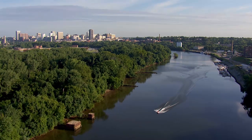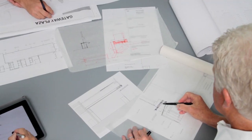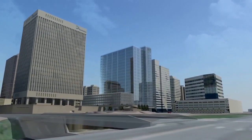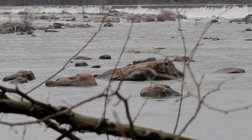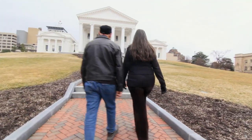Anytime a space can tell a story, it's more meaningful. In a city as historic as Richmond, our team felt that Gateway Plaza should engage its urban context with a progressive building that meets the needs of its tenants while honoring history by linking the James River through Gateway Plaza to the nearby State Capitol building.